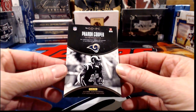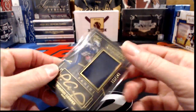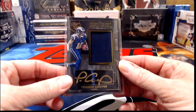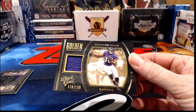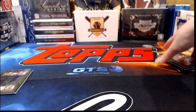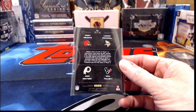Pharaoh Cooper for the Rams. Again, you can see some stuff down there on those bottom edges. That's a nice looking card too. I know the Rams are looking for Jared Goff, but we pulled you a little Pharaoh Cooper to 149, which is still a nice looking card. And the Ravens have a hit with Kenneth Dixon. Relic to 199. And if you have any questions about how it works with random and all that stuff, there's a whole section at the bottom of the listing called Special Circumstances, and it talks about how these sorts of things are handled to give you more information.